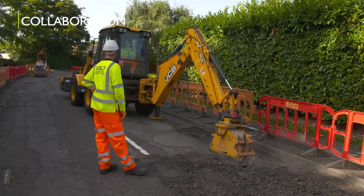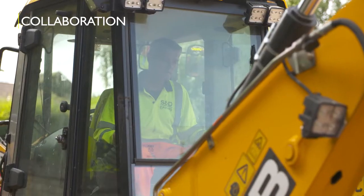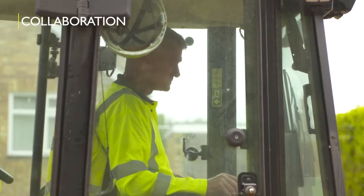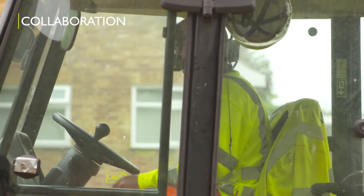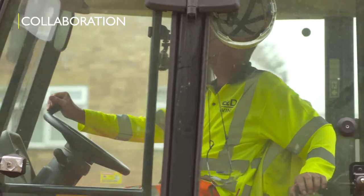I think what GAP adds to the value of this trial is the service support element. We've sent our operatives away to be trained so they can maintain the machine to its optimum level whilst the trial's being conducted. And for the wider picture going forward, we'll replicate that nationally to support KIER Highways in all of their contracts where these machines are used day to day.